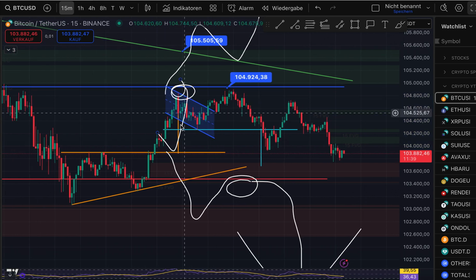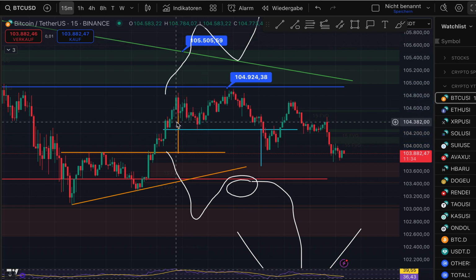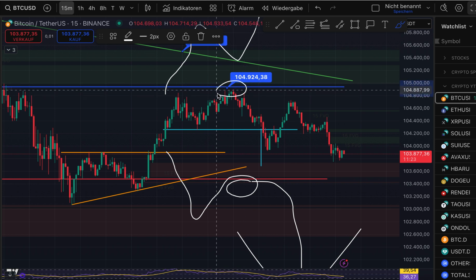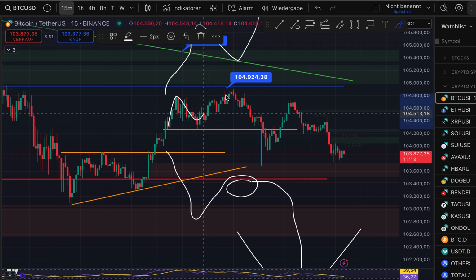So let me take out this one here. This happened. This one here too. And the target of the ascending triangle as well. So what we have formed afterwards is, since we broke the bull flag to the upside but didn't get over the $104,925, we just got a double top pattern, which broke to the downside.